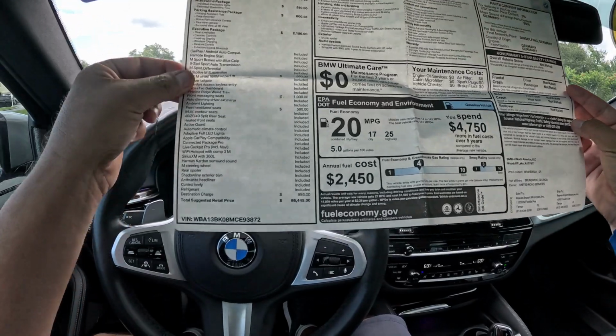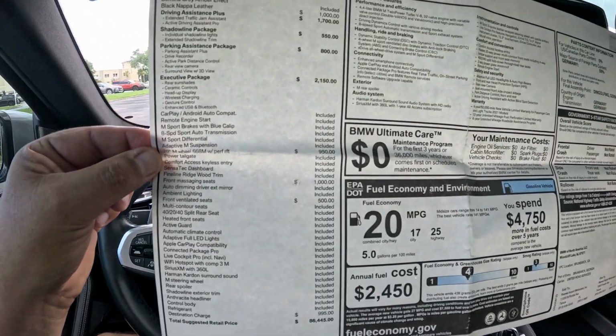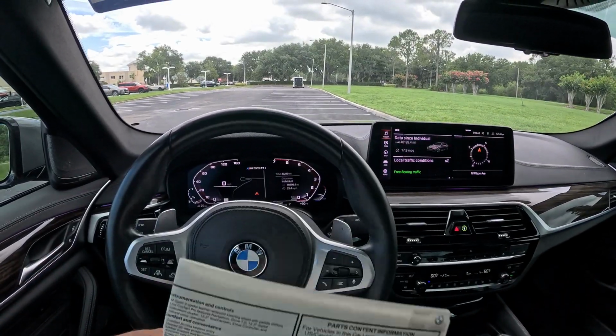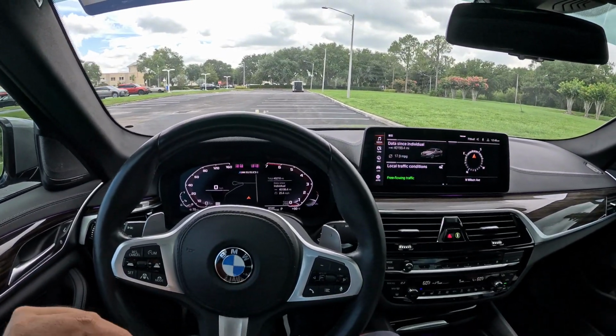The original sticker of this car. I'll give you guys a little bit. You can see the sticker there. As you can see all the options. You can scroll to that, but a pretty cool car nonetheless, and lots of options. So you're saving close to about 30 grand if you're getting something like this.